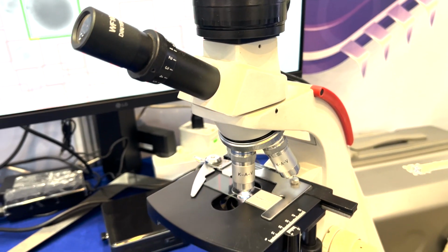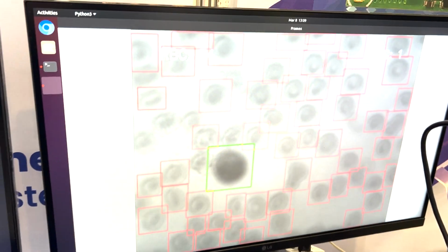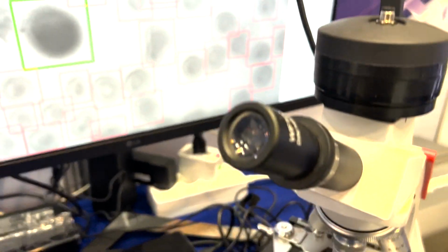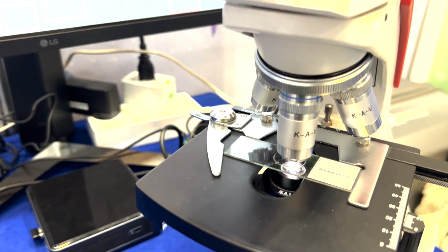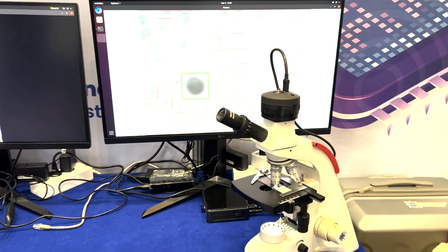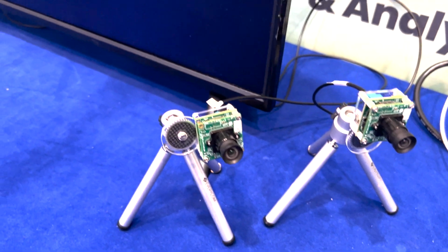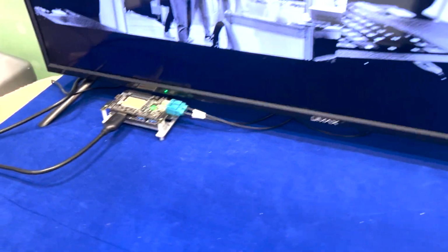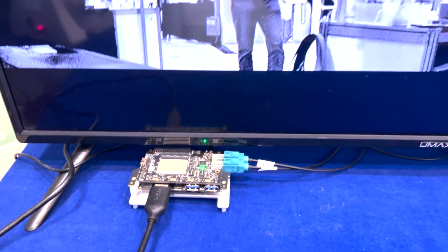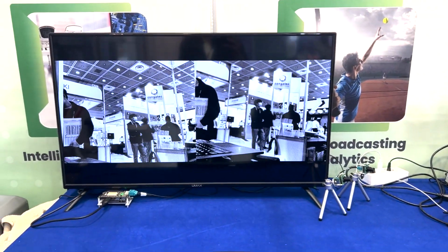Next, we have our digital microscope demo based on a 5 megapixel Sony Pregius IMX264 global shutter camera. This runs on a deep learning algorithm to count RBC and WBC in the human blood sample. Also, we have a demo of two 13 megapixel GMSL2 cameras streaming, connected to the Qualcomm Robotics RB5 platform.